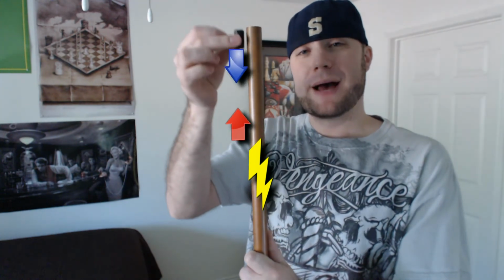pipe, it induces an electric current in the copper that moves through it. That electric current itself generates a magnetic field that opposes the magnet as it falls. And if that doesn't make much sense to you, then don't worry, you're in good company.